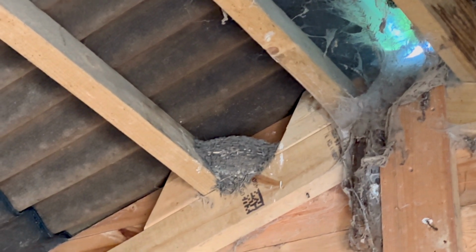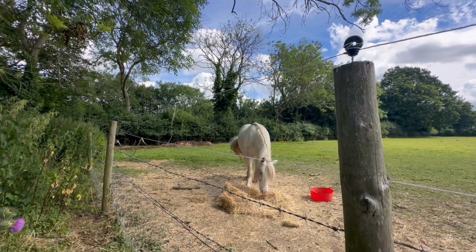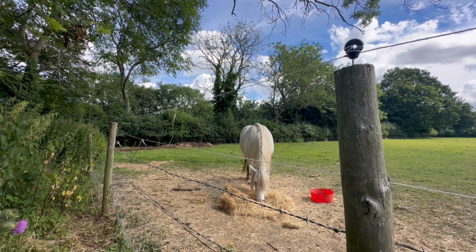Swallows do everything on the wing. They stay airborne for 10 months of the year. They feed and sleep on the wing. It's incredible, isn't it? Wow.